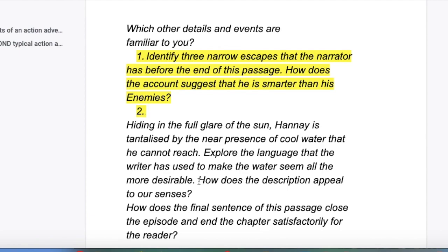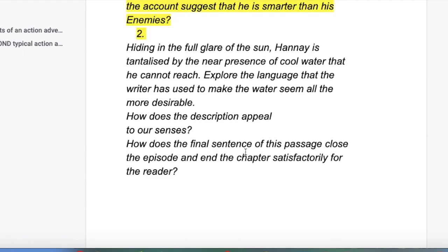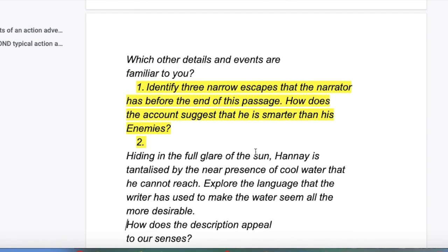So we talked about that, didn't we? I don't see where the questions are. They're on page 11. 11?